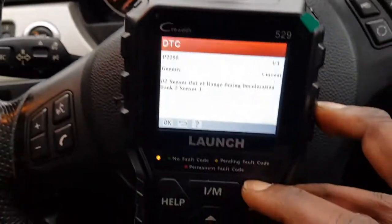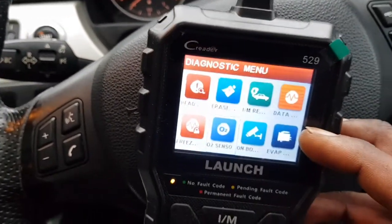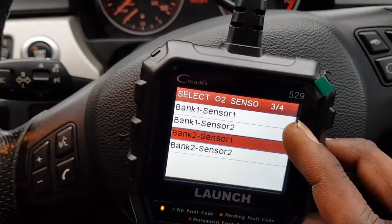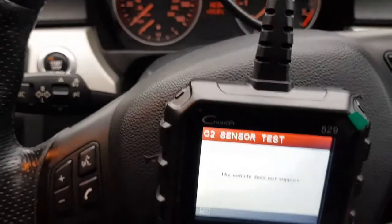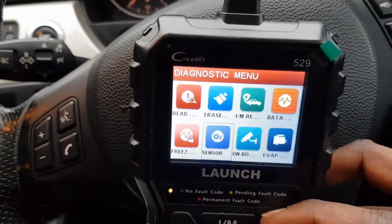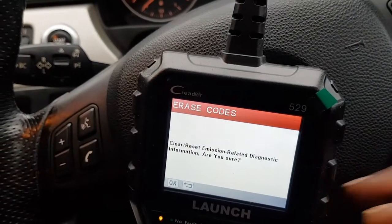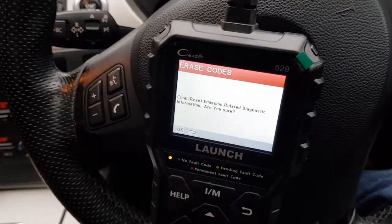I'm showing the O2 sensor out of range during deceleration. I'm looking to see if this Launch C-Reader can tell me information about bank 2 sensor 1. That is where the fault code is being generated, but this vehicle doesn't support that. So I now need to take this car to an auto shop, essentially, and have them look at it.